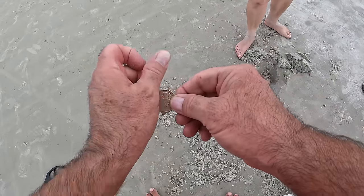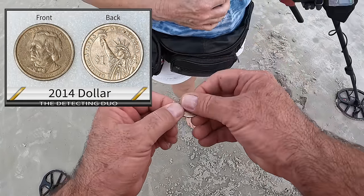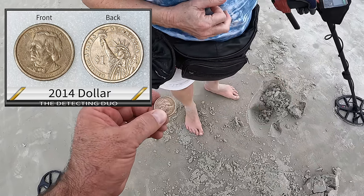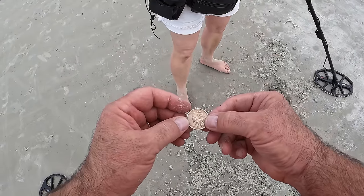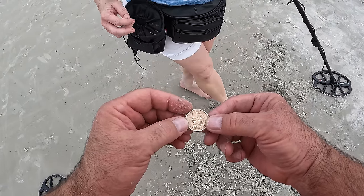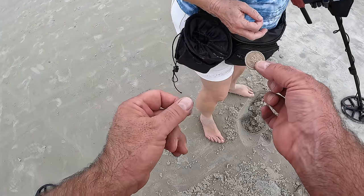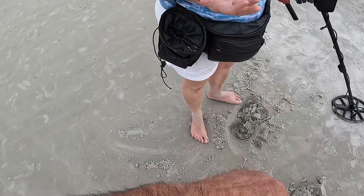Oh, that's not a quarter. Oh, it's not? No, that's a dollar. Oh, look at that. You found a dollar coin. Yes. Cha-ching! Wow, it rang up like a quarter, but yeah. $1 right there. Sweet! There you go. Come to mama. Raised our rate to like $2 an hour.